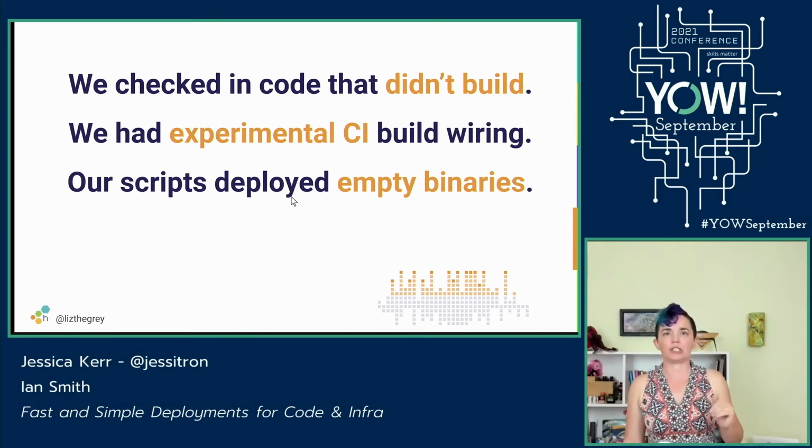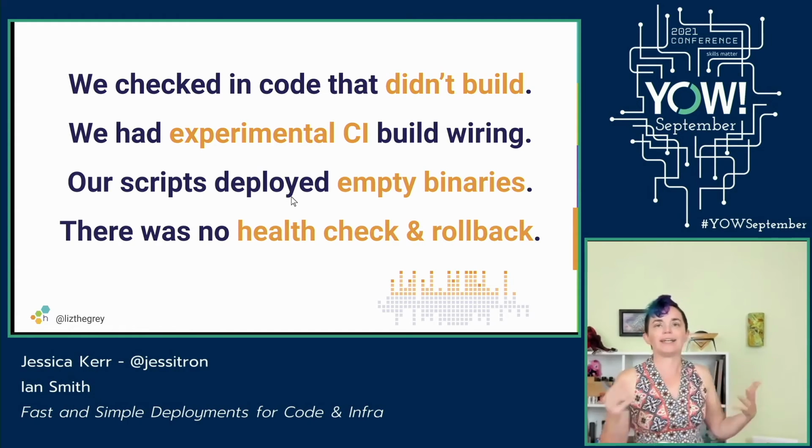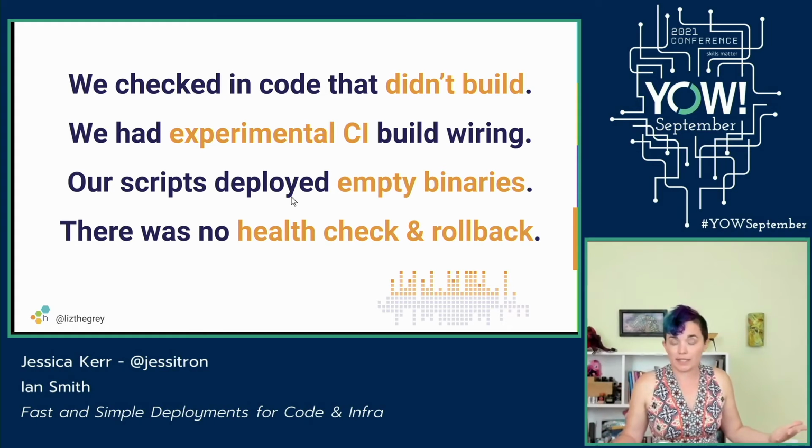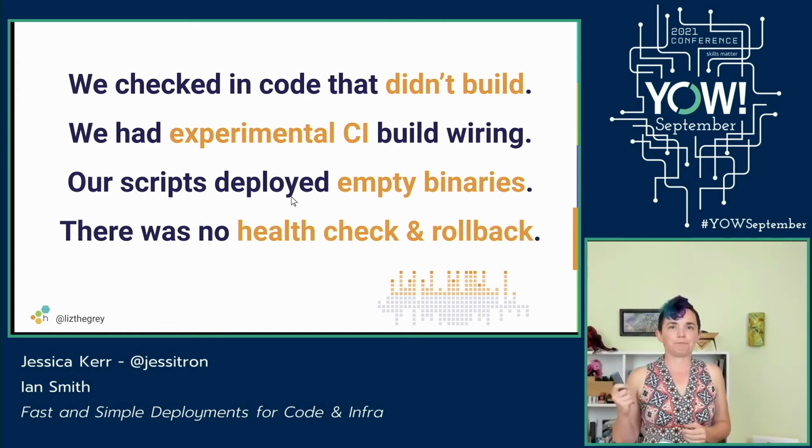Oops, I think we should change that. And then you think that, well, the health check would fail and it would automatically roll back, right? But we didn't have that yet. Can't have everything at once. So it's time to apply some duct tape and replace some duct tape with stronger stuff.